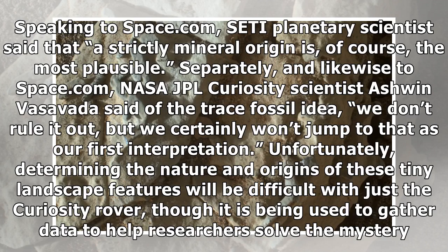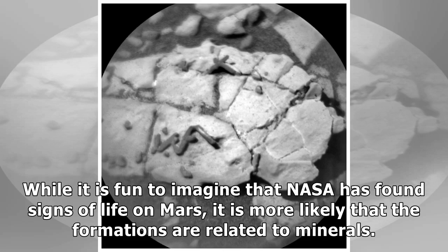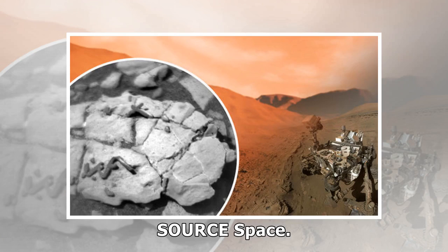Unfortunately, determining the nature and origins of these tiny landscape features will be difficult with just the Curiosity rover, though it is being used to gather data to help researchers solve the mystery. While it is fun to imagine that NASA has found signs of life on Mars, it is more likely that the formations are related to minerals. Only time will tell. Source: Space.